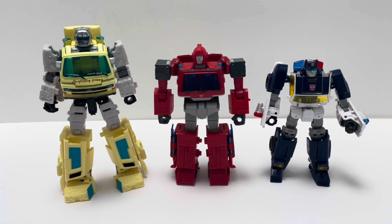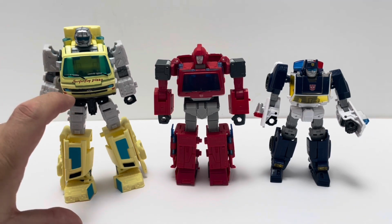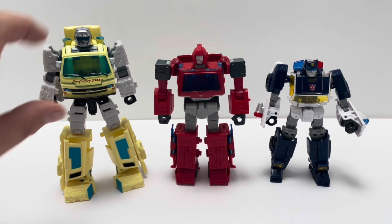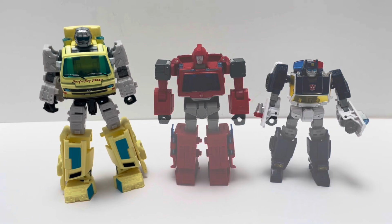So a little bit funky proportions. It seems like the proportions of the chest and the legs are a little bit different. His legs are really long. It's a little bit stout in the upper body, but not too bad. Anyways, let's pause and get into Code Red's articulation.